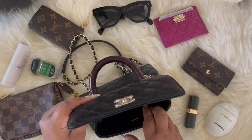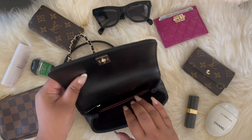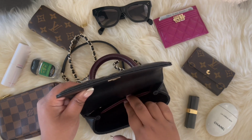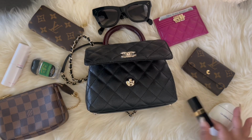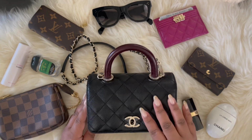And then one, it's split in the middle by sort of like a slip compartment. So this is something that you could throw cards in or receipts or whatever. And then there is that Mona Lisa pocket in the back. Here are the things that I usually carry: lipstick, sanitizer, perfume, lotion, things like that, a couple SLGs.